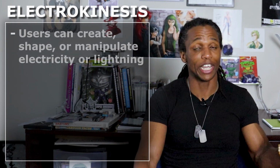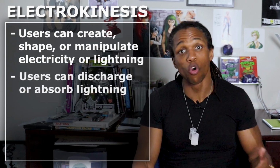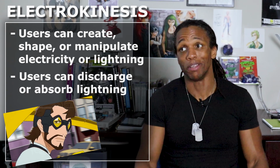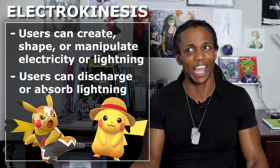Electricity manipulation, or electrokinesis, allows its user to create, shape, and manipulate electricity or lightning. This allows the user to do things like, of course, discharge and absorb lightning. You can think of characters like Johnny Bolt from Super Crooks, or, I mean, hell, you can think of pretty much any type of Pikachu or any Pokemon character. They have the same power.